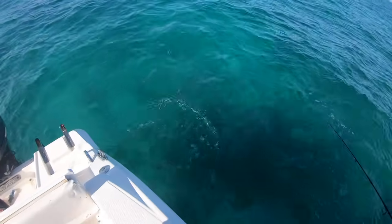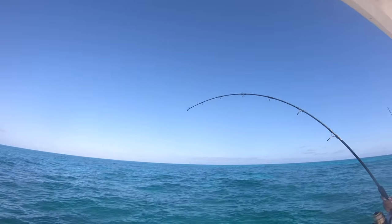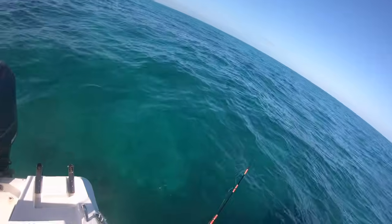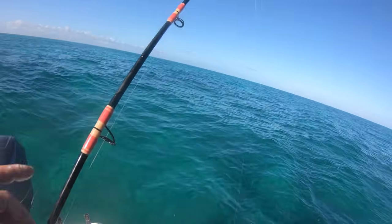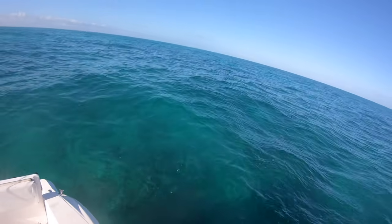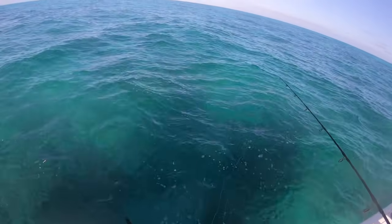Since we hadn't tried our shallow spots in 8 months, we started off with modest expectations, as you see with our tackle, using 12-pound test and really small hooks. But all of that changed very quickly. I'm scared that the fish that I'm seeing behind the chum are too big for the line that we're using.